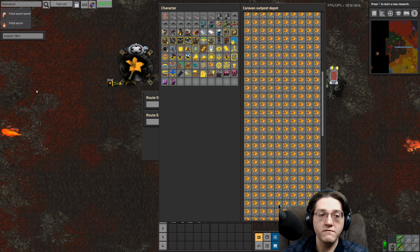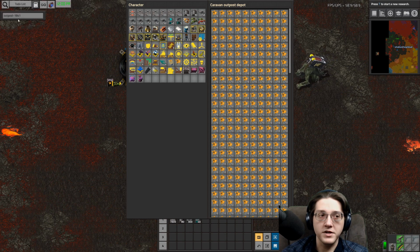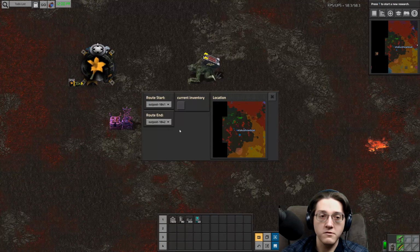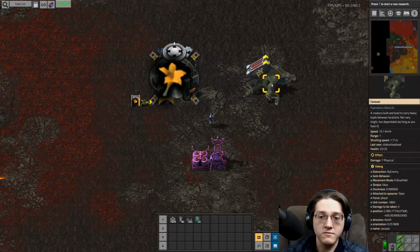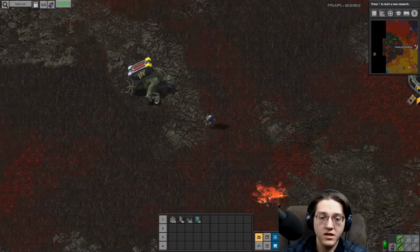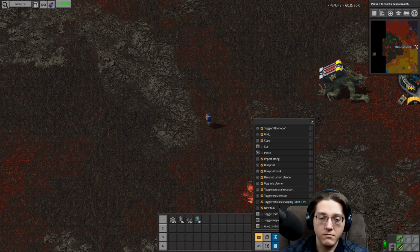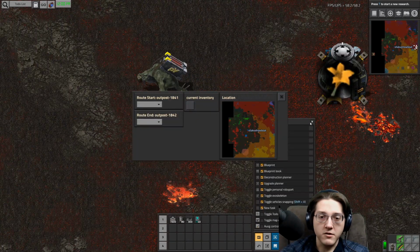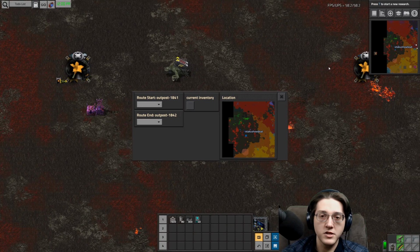You can rename it from outpost 1841 to something else. So when you click on it, you have to look all the way over here to get the name. We're going to start at 41, and the other one's going to go to 42. And this is done magically as soon as you get it. So the AUG will go over, it'll grab one stack of stuff, and if we get the AUG control device again, we can hover over it. We can see what the current inventory is. You can see it's going to just go back and forth between the two buildings.